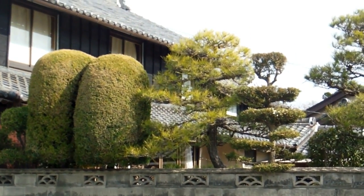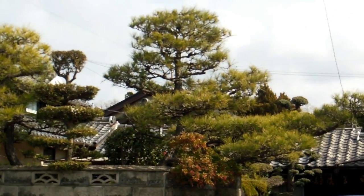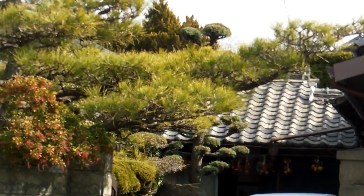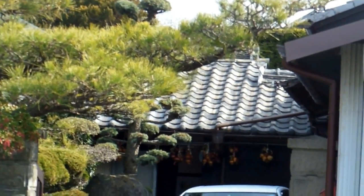So here's a nice one. This gentleman's got the whole variety in his garden. He's got the trimmed hedge type tree and the ornamental type trees, and he's got the tree that goes across his entrance there. So quite beautiful, aren't they?